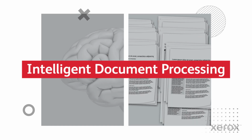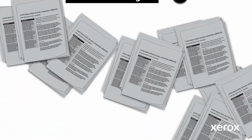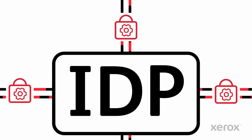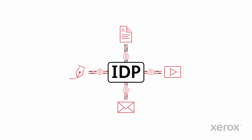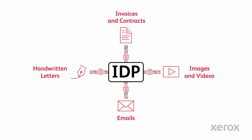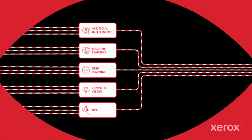Intelligent Document Processing, or IDP, can help you extract and process data and get actionable insights from the large amounts of documents and information you receive every day. It allows businesses to control data and extract value from semi-structured and unstructured documents, like emails, handwritten letters, invoices, contracts, images, and videos. Just blink an eye and magic happens behind the scenes.